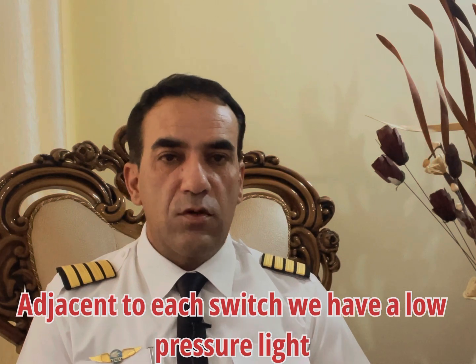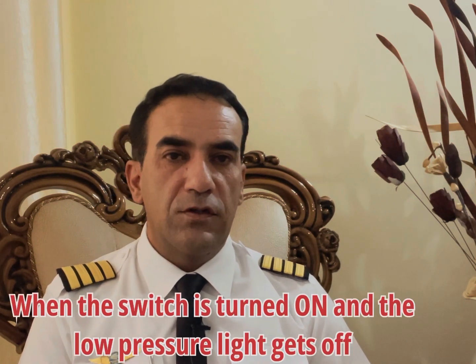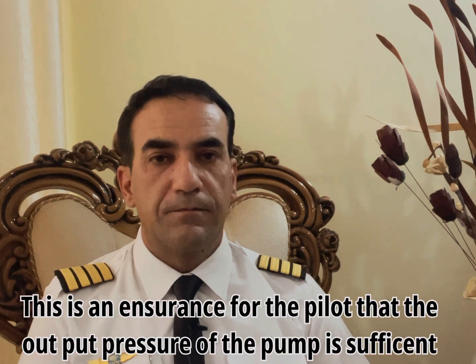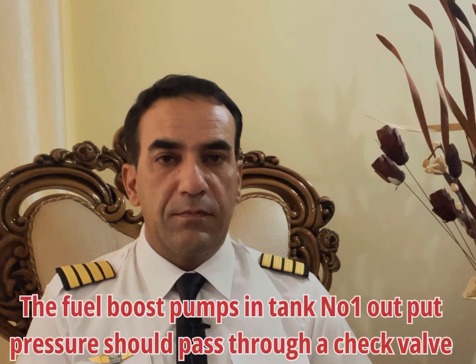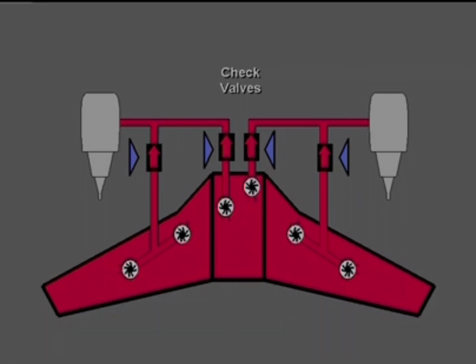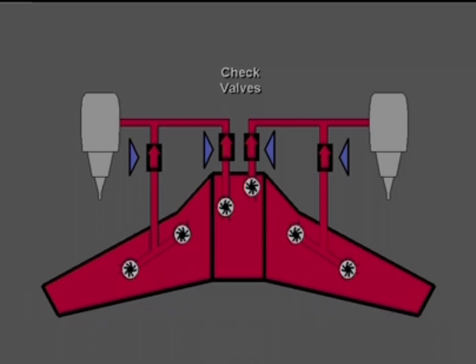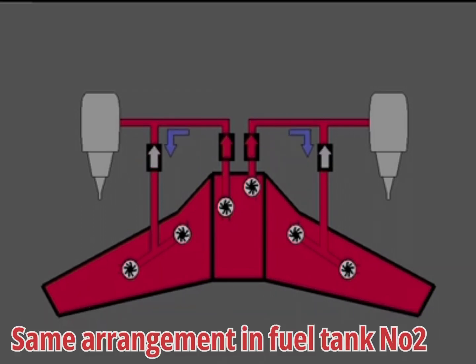Adjacent to each switch we have a low pressure light. When the switch is turned on and the low pressure light goes off, this is an assurance for the pilot that the output pressure of the fuel boost pump is sufficient. The fuel boost pumps in tank number 1 output pressure should pass through a check valve. The check valve opens at approximately 12 psi. Same arrangement in fuel tank number 2.